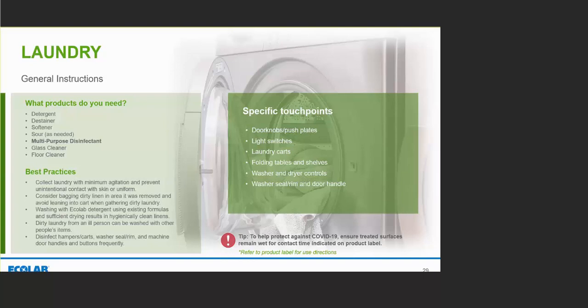When laundry is collected, make sure that it's collected paying attention to how much it's agitated to prevent any unintentional contact with skin or uniforms. You could consider bagging your dirty linen in the area it was removed and avoid leaning into the cart. So again, avoid that unintentional contact with your skin or with your uniform. It just prevents that cross-contamination.